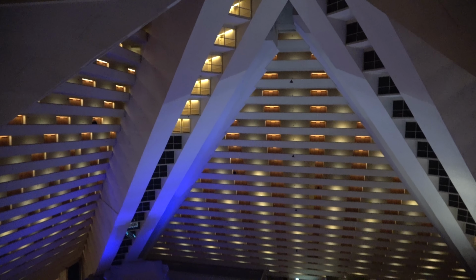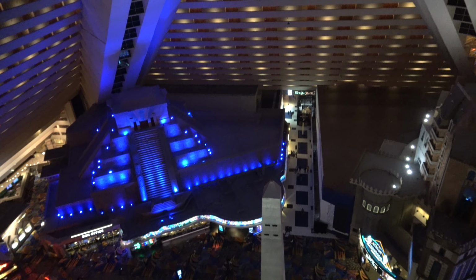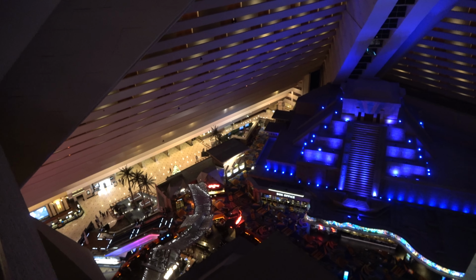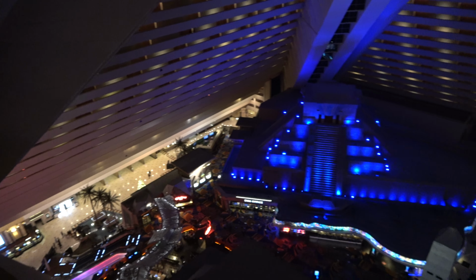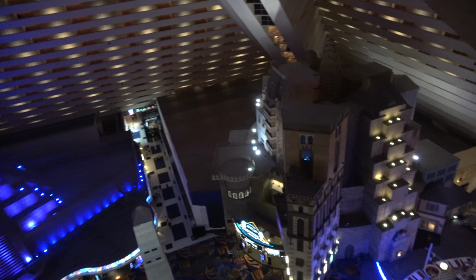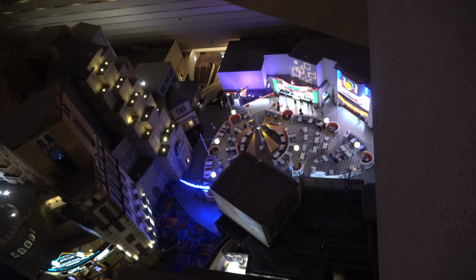When you walk outside of the room, you can look down into the atrium area where there is the Diablo's bar. There is the front towards the Las Vegas Strip. And there's a lot of Egyptian theming still in here, though they've changed a little bit of it around to be other things. There's the food court over there.